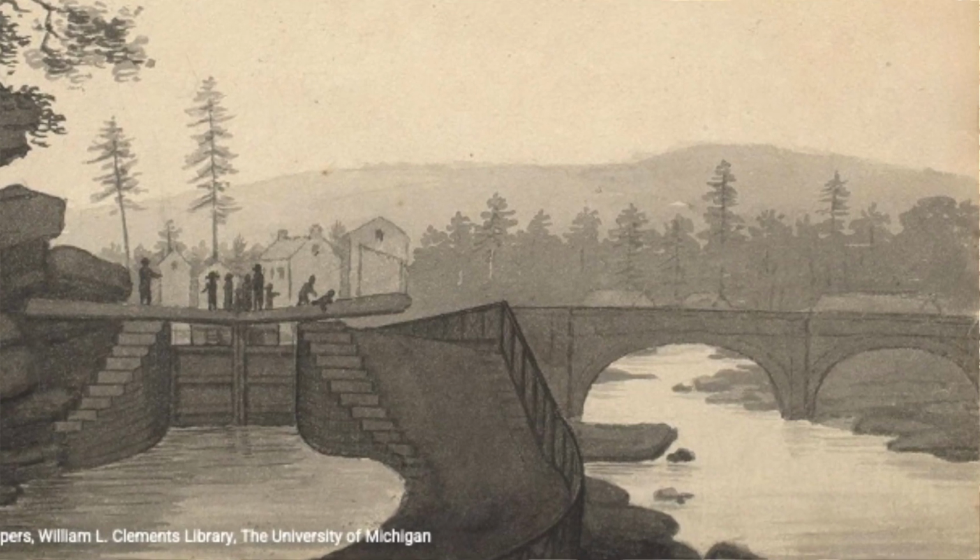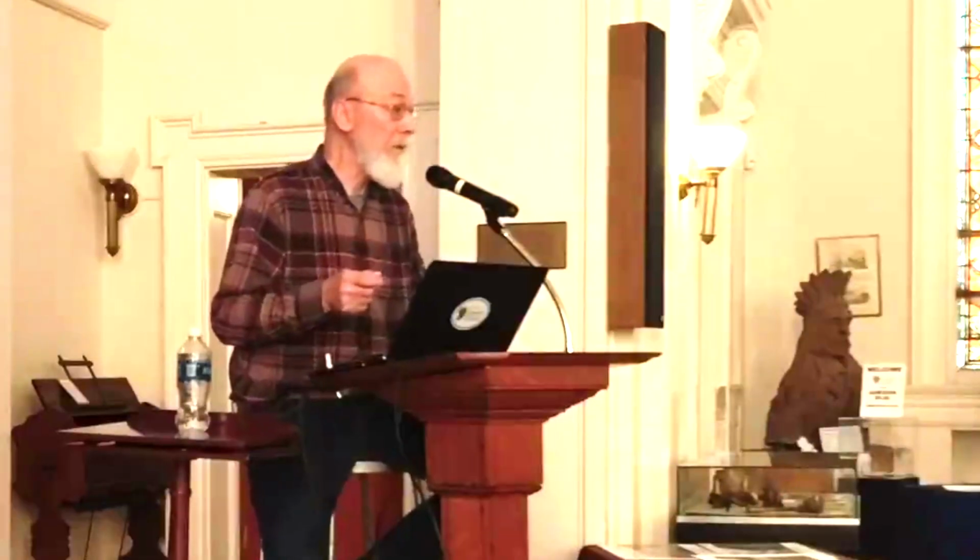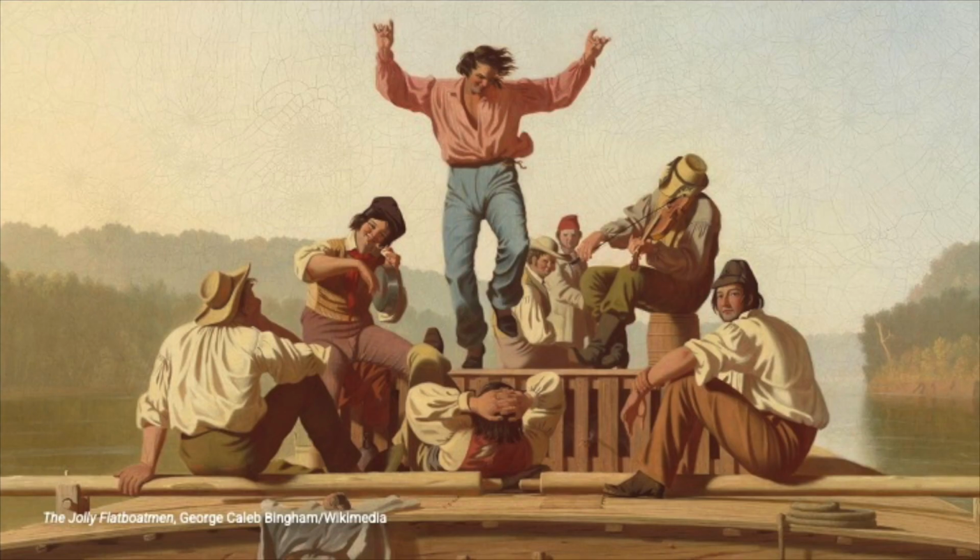And again, this is Lockport. Lockport is one of those places that we have many pictures of because it was famous. It was very picturesque. The aqueduct was well known. It was kind of halfway, more or less, on the way. So tourists always looked forward to approaching or arriving at Lockport. It was a big deal.